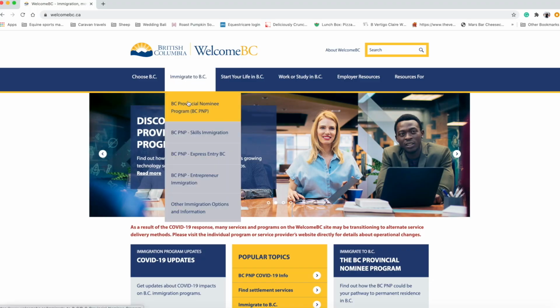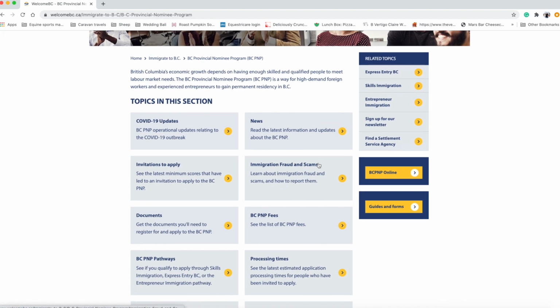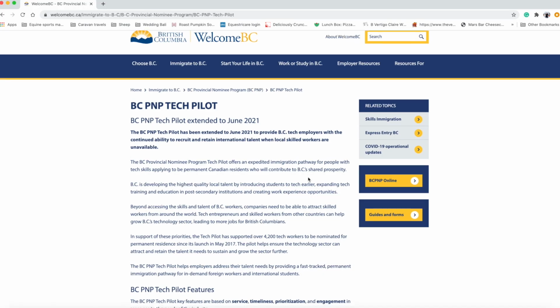So as far as we can tell from the research we've done, the only steps you have to take to get the PMP Tech Pilot program sorted is you jump onto their website and fill out the application form, and as long as you've got a job offer that's lasting 365 days or 120 days left on the job offer when you apply, you can apply for PMP and possibly come over on a work permit.